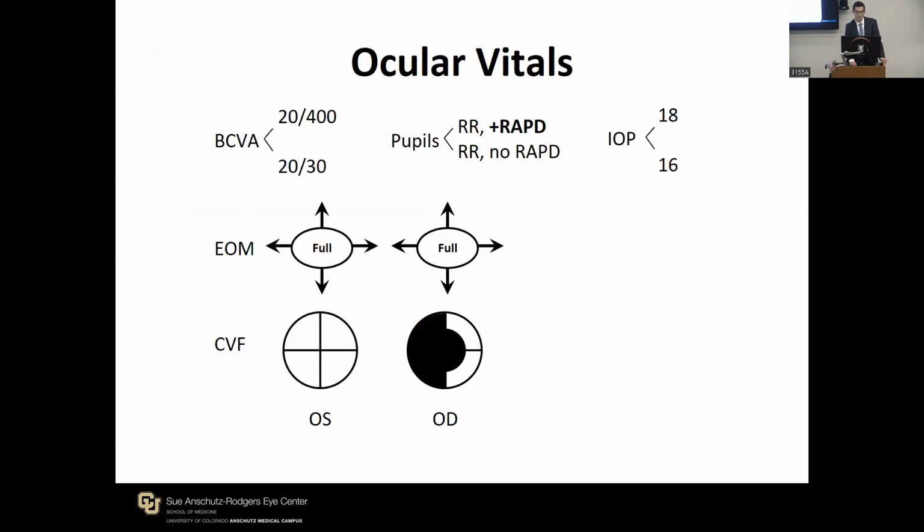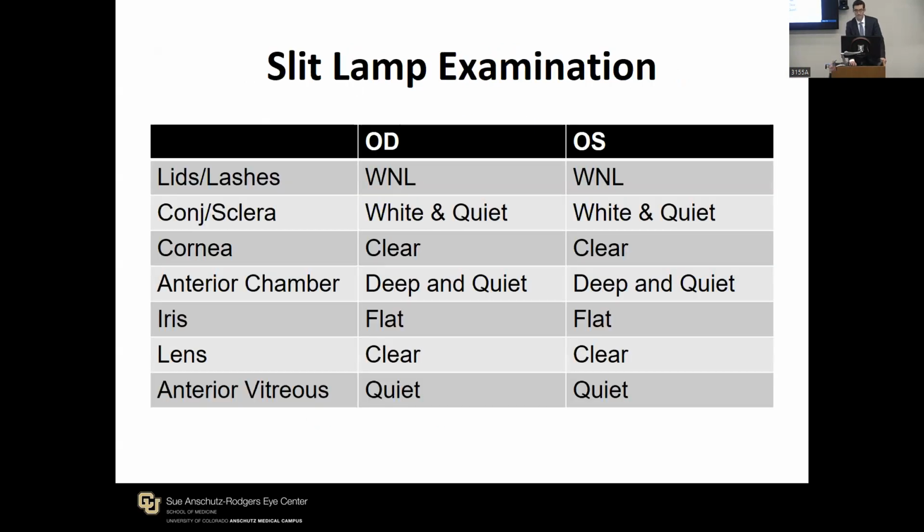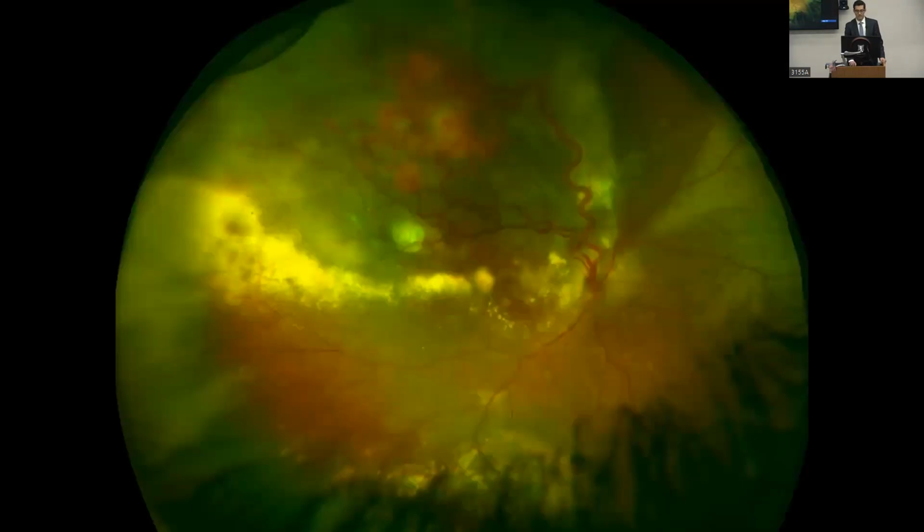For his ocular vitals, he was 20/400 in the right eye with an RAPD in the right eye. You can see his visual field defect below there. He had a fairly normal slit lamp examination. And this is what his right eye looked like. I was hoping one of the residents might be able to describe this photo.